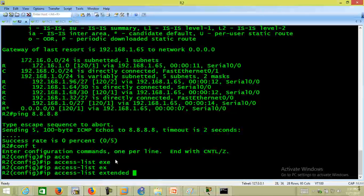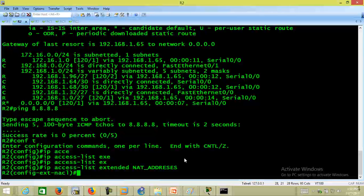So anyway, we say IP access list, we can say extended, and then we give it a name. We say NAT addresses, and this name, you can use a name, a number, whatever you want. And I like named access lists because they are more intuitive when you type show IP access list. You can have many access lists on your device, and in future you might forget what this access list was all about, because maybe if you have configured VPN, you'll apply an access list to that. You have configured some QoS, VoIP, and all that.